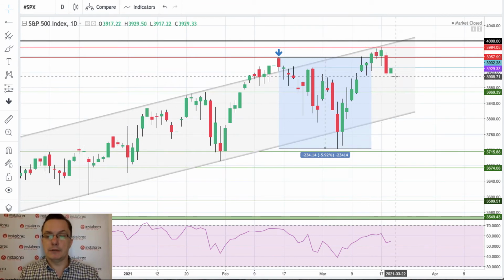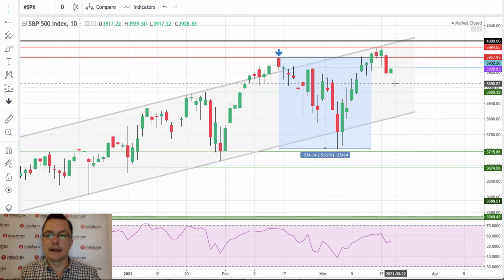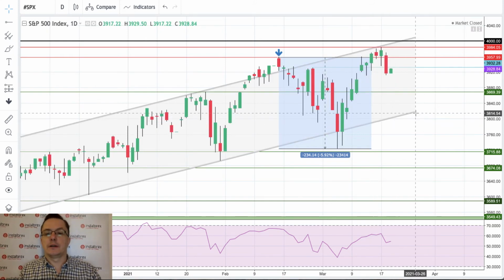So right now the immediate technical support is located at the level of 3,910, and the next technical support is 3,869. So please pay attention to this level. If this level is violated, we're going lower towards this lower channel boundary.